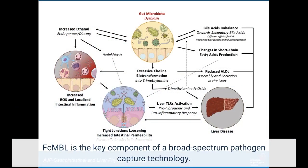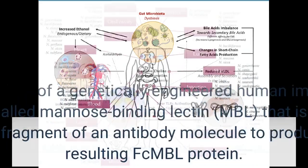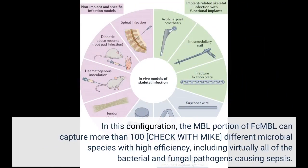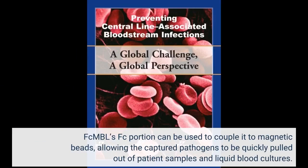FcMBL is the key component of a broad-spectrum pathogen capture technology. It consists of a genetically engineered human immune protein called mannose-binding lectin, MBL, that is fused to the Fc fragment of an antibody molecule to produce the resulting FcMBL protein. In this configuration, the MBL portion of FcMBL can capture more than 100 different microbial species with high efficiency, including virtually all of the bacterial and fungal pathogens causing sepsis. FcMBL's Fc portion can be used to couple it to magnetic beads, allowing the captured pathogens to be quickly pulled out of patient samples and liquid blood cultures.